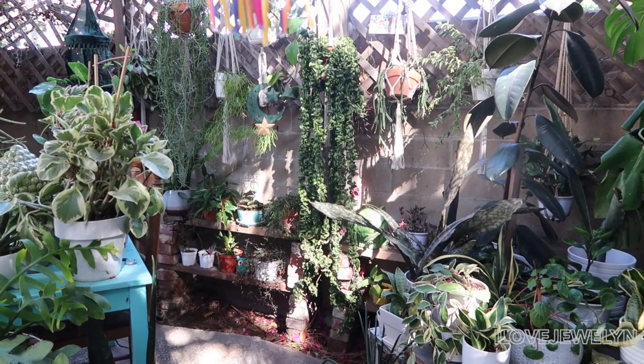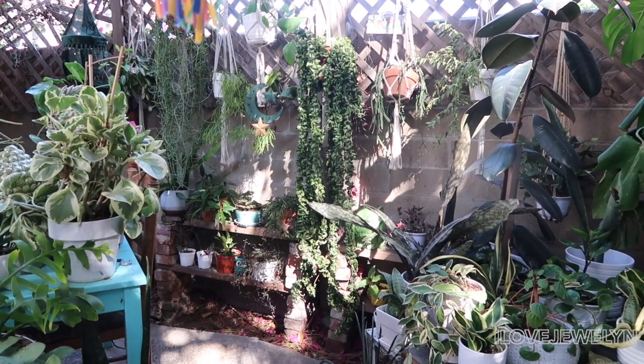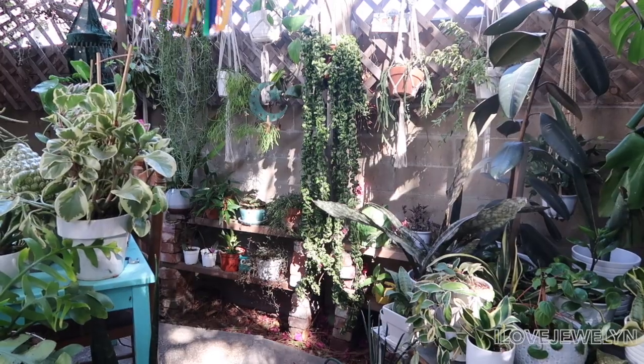For the most part, I would not be able to do a third shelf. Two is probably the most I can do, but I'm still able to house a bunch of plants, and that works for me.